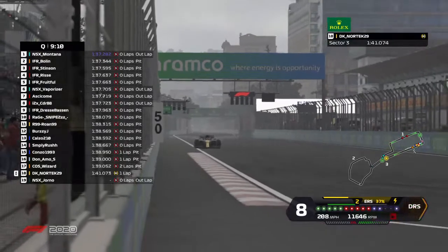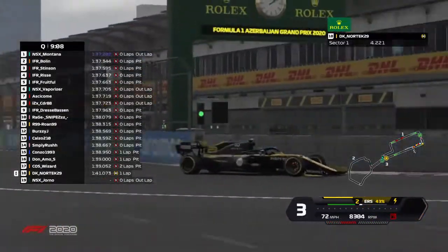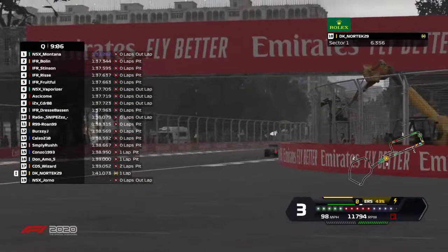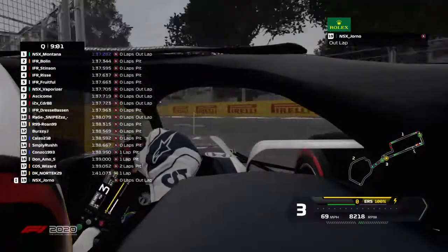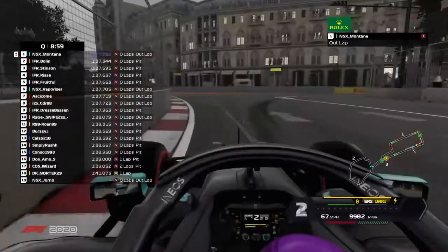Great description. Medium tyres on a 1 minute 41 flat. Not bad. He'll want to hopefully improve on that. I think it's a case of just getting used to the track now for Nortec because he's got an American race a little bit later on.